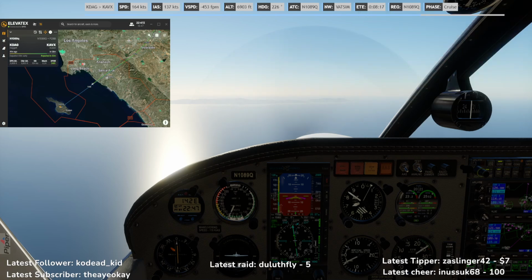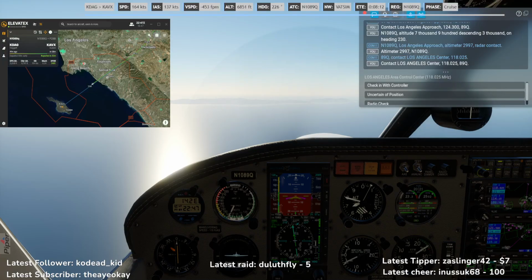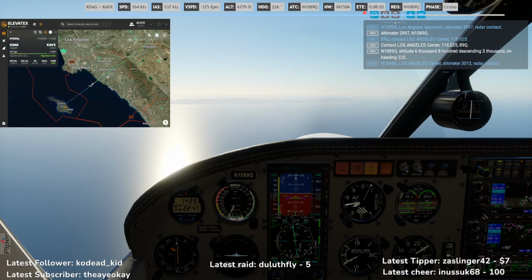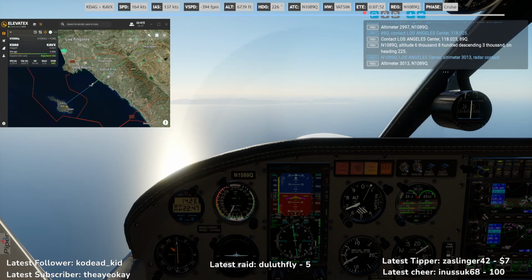118.025. Contact 02589 Quebec. November 1089 Quebec. Altitude 6,800. Descending 3,000. On heading 225. November 1089 Quebec, Los Angeles Center, altimeter 3013, radar contact. Altimeter 3013. November 1089 Quebec.